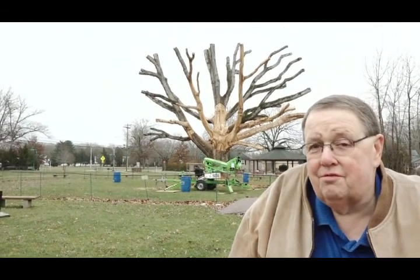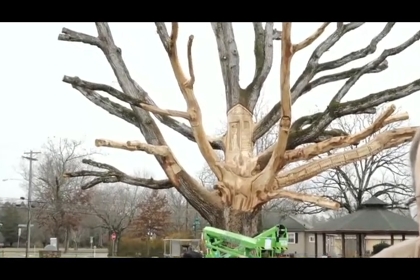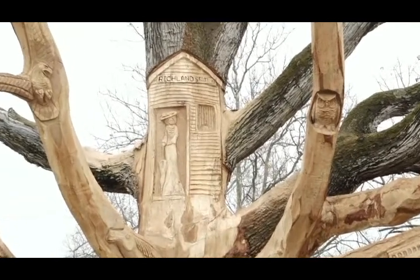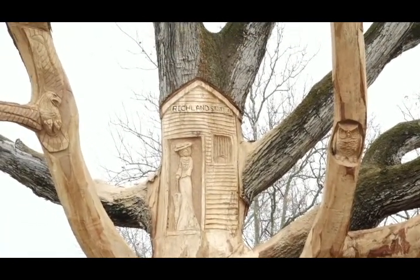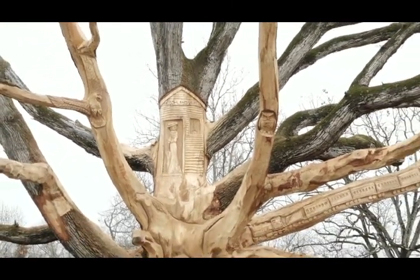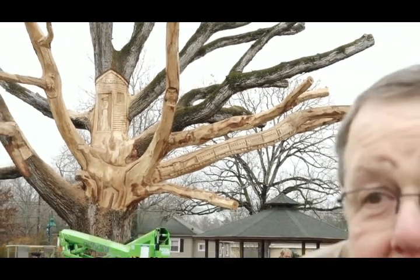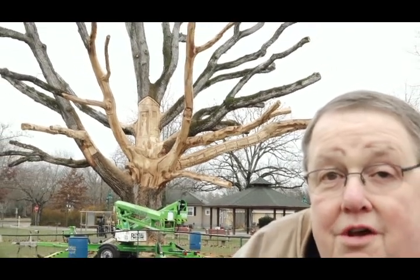Eventually, this will be finished into an integral part of this park. There'll be 7 new white oak trees planted around this tree in a semicircle. There'll be a new brick walkway with brick pavers that we're selling, so that people can honor their family members or businesses or whatever. And there'll be some fencing and some other things to make the tree look really good.